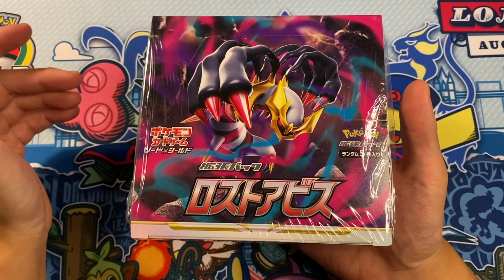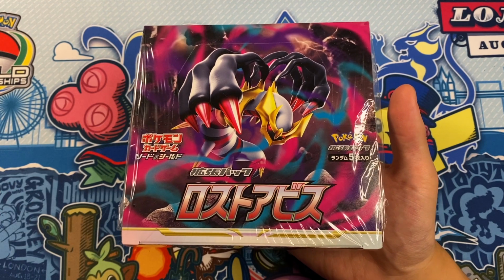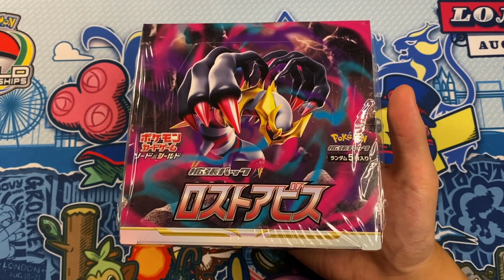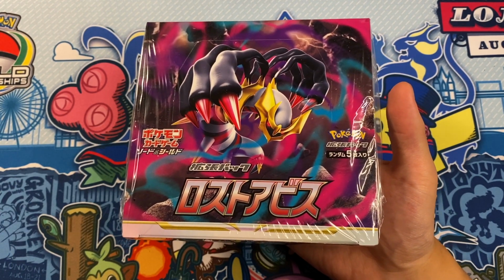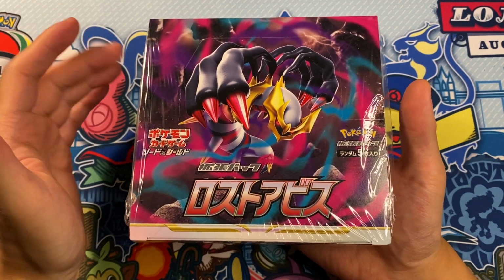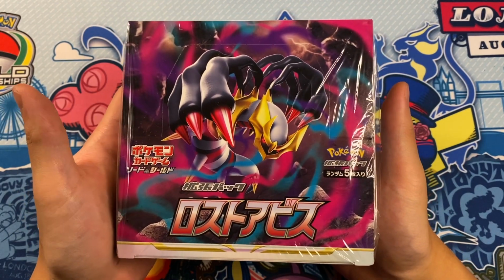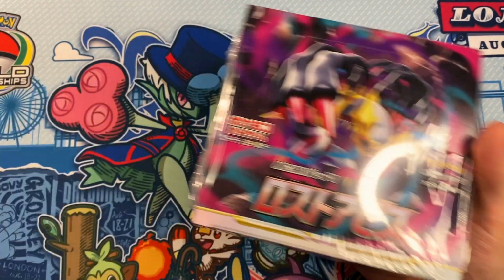And then you have the waifus, so you've got the Fantina and then you've got the Lady. Fantina, not that expensive. Lady, it's come down a lot in line with the rest of the market. But when you add those things together, coupled with the fact that this set also wasn't printed that much, that's what brings this set in at number 9, Lost Abyss.